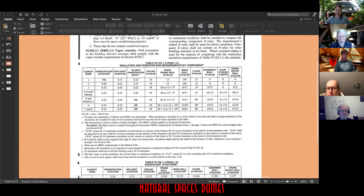So the code will say an R30 down in Miami-Dade County, or go into Texas and the whole southern part of the southern states, and you're at R38. We say you should be at R49 in those southern states. The rest of the country should be at an R60. There's other issues that pertain to this, like the air tightness in the house, which gets into a long discussion that I'm going to cut off to get into our other questions.